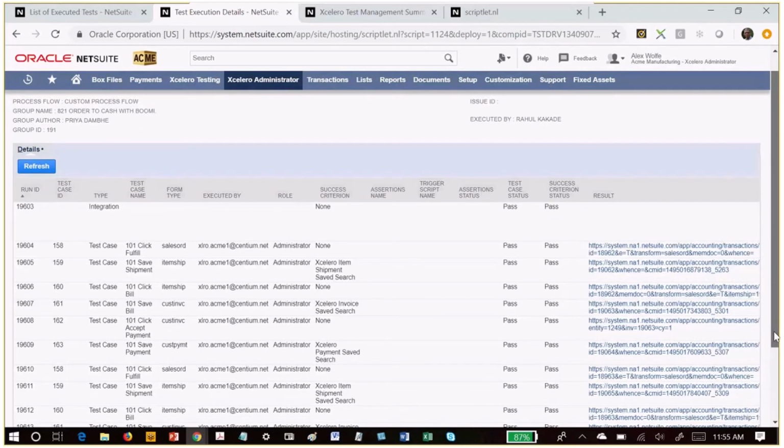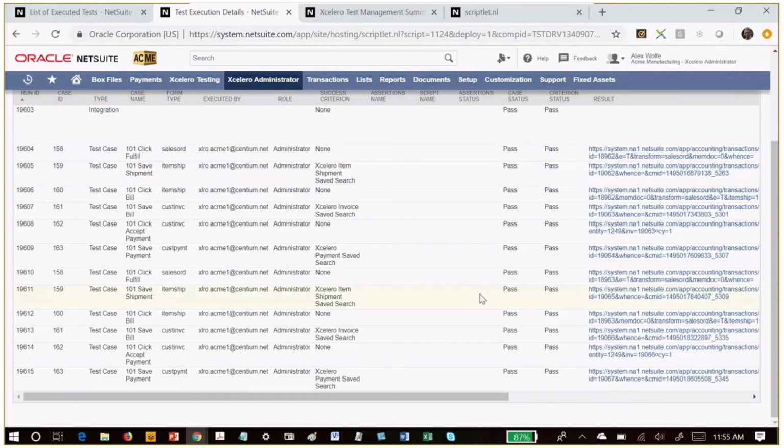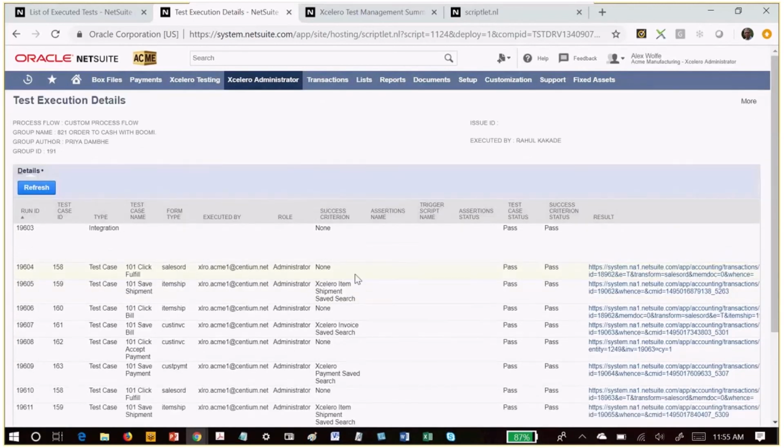and then we did that for the second sales order next. So there is a lot of functionality in here that we probably don't have time to go into right now, but this is how process flows can be created and executed, and you can include integrations as a part of it.